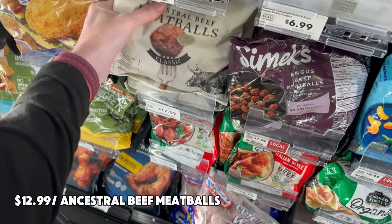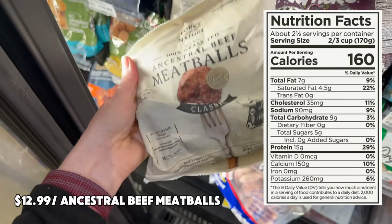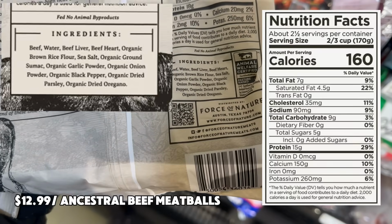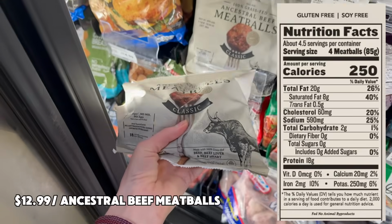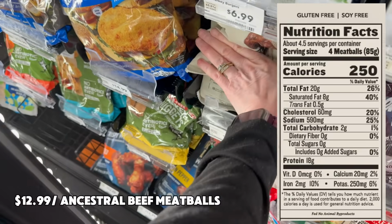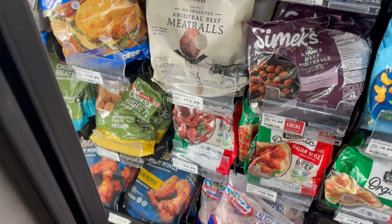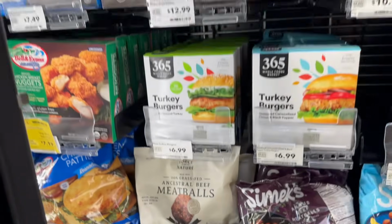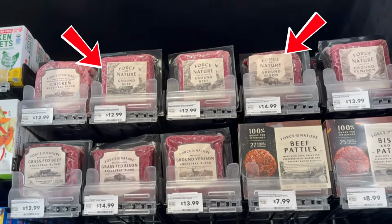Okay, so these are so incredibly good. These are 100% grass-fed ancestral beef meatballs. And look at the ingredients. So delicious. Now, there is a lot of sodium. It's 580 milligrams of sodium for 4 of them. And when they're not on sale, it's $12.99 for 14 ounces. So what I'm going to do is come over here and grab either bison or beef.